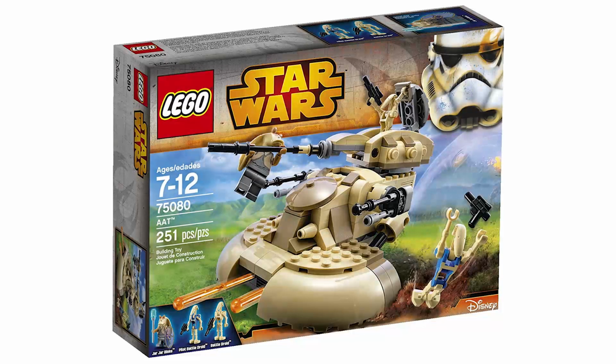But skipping over a set, we're moving on to set number 75283, and this is going to be the AAT, and this is going to be retailing for $39.99 USD or $49.99 Canadian. And what excites me about this is this could go one of 2 ways. This could either be from the Phantom Menace, or this could be a Clone Wars set.